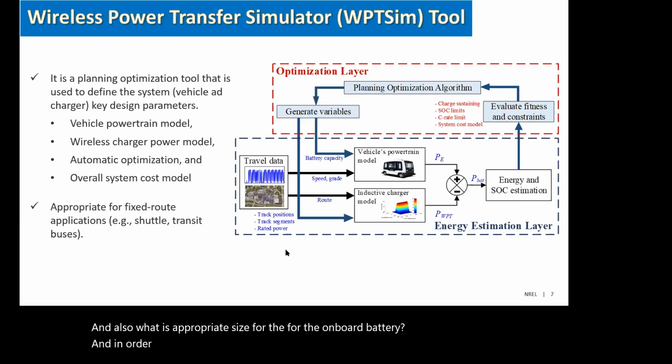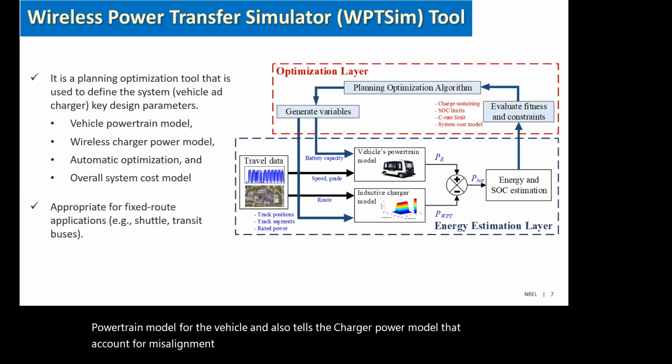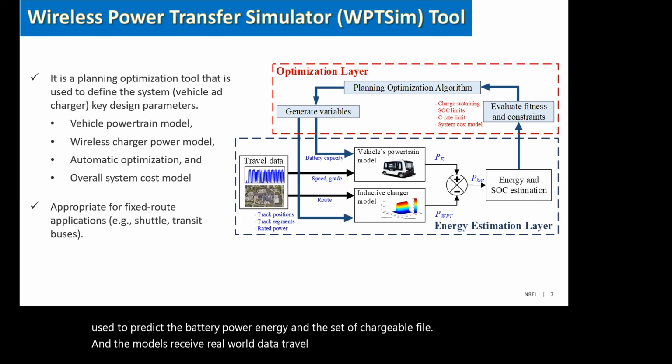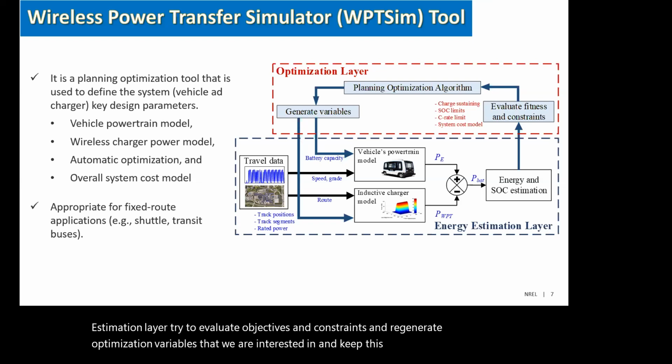In order to answer these questions, we developed a tool at NREL. It's an internal tool that has a powertrain model for the vehicle, and also a charger power model that accounts for misalignment in travel and lane directions. These two models are used to predict the battery power, energy, and state of charge profile. The models receive real-world data, travel data, speed profile, and road grade, and use this data to evaluate the performance of the vehicle. The tool also has a second layer, an optimization layer, that has a cost model for the system and an automatic search algorithm. This optimization layer receives output from the energy estimation layer, evaluates objectives and constraints, and regenerates the optimization variables that we are interested in, and keeps this loop going until we have an optimal solution.